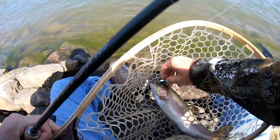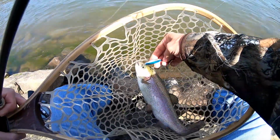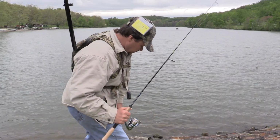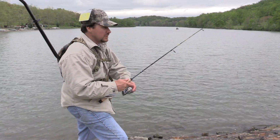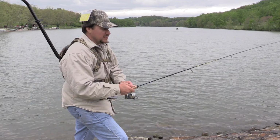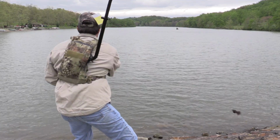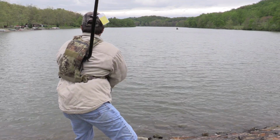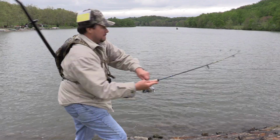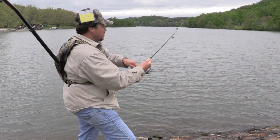Seems like early in the season when the water's really cold, or if the water's murky, I have a lot of luck with the gold. Now if you got clear water, maybe a little bit later in the season, I do good with silver, and sometimes it's the silver and blue. Seems like some days that's what they want, the silver and blue. But we got a 3-pack of the Castmasters in here.